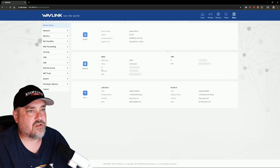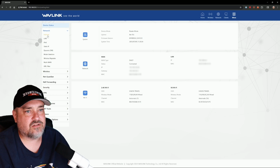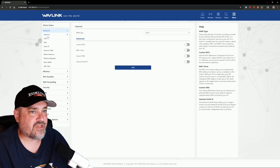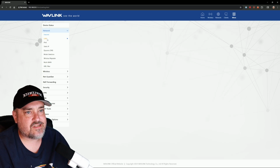Let's go to More and see what our options are there. So our system info, we're in router mode, tells you the firmware version, how long it's been up, our WAN settings, our Wi-Fi settings. Network is where we get into the real meat of things to really do configurations. We talked about the WAN type.